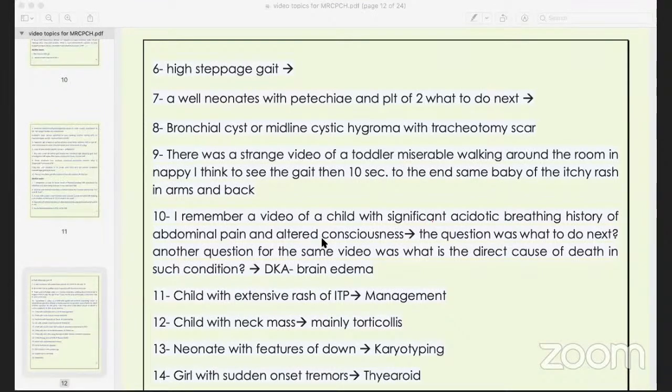Next, number 11, child with extensive rash of ITP. What is the management of ITP? In ITP, treat the patient, not the platelet. Below 10,000, usually we give platelets. If the child is more than 10,000 and clinically fine, with no neurological sign and no bleeding, you will not give platelets. If there is joint bleeding, bleeding from the mucous membrane, or intracranial bleeding, then we will give platelets. Otherwise, we don't. And before giving prednisolone, you must do a bone marrow, because you have to rule out leukemia.